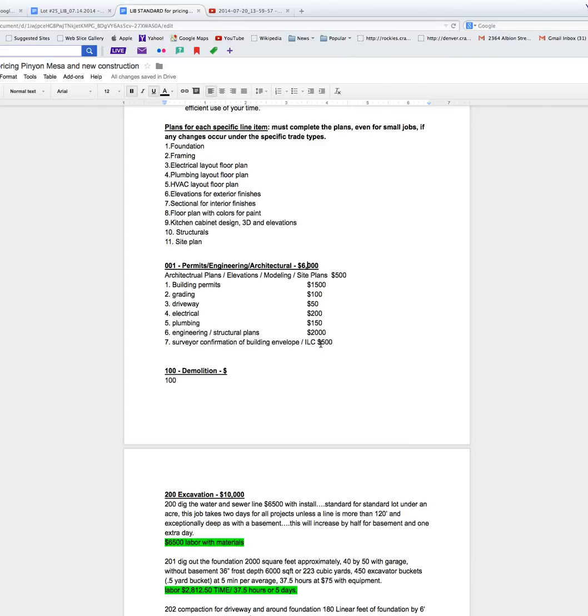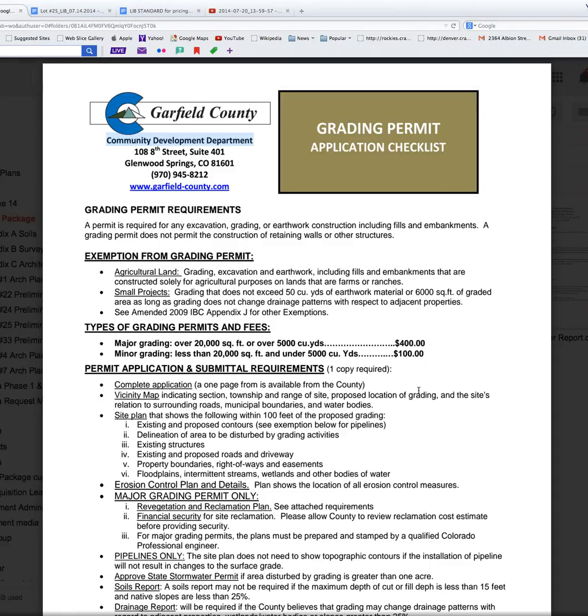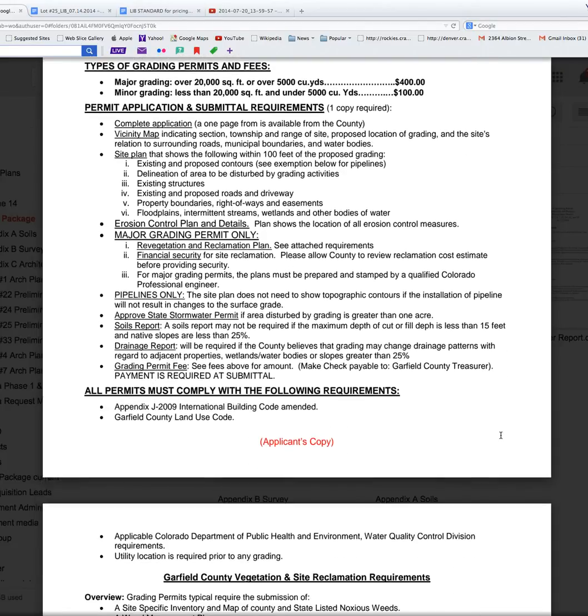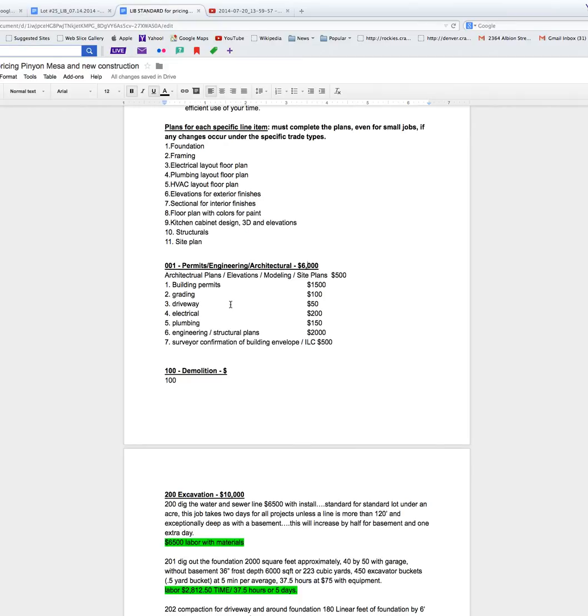So make sure you put a little buffer in there. If it was just 5,000, that's fine, but I like to put a little buffer in because we can. Right now, we're on our first revision. We might come back and cut that from the budget. But again, go through Garfield County and figure out all your fees and double check them. But as a standard, this is going to be it for Pinyon Mesa. I hope that makes sense, and we'll see you on the next one.